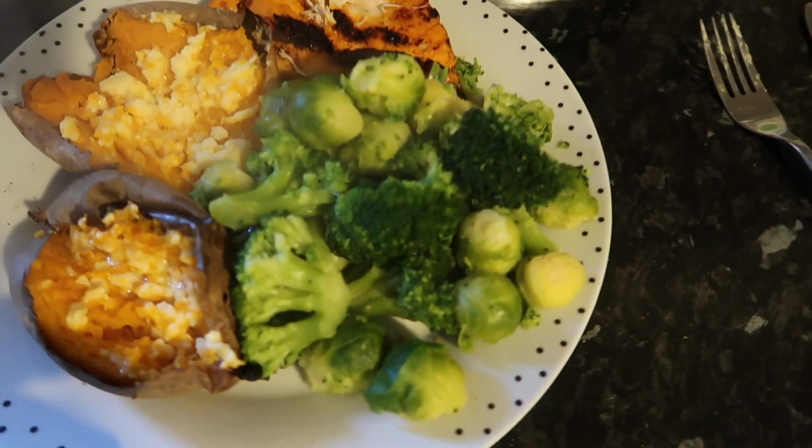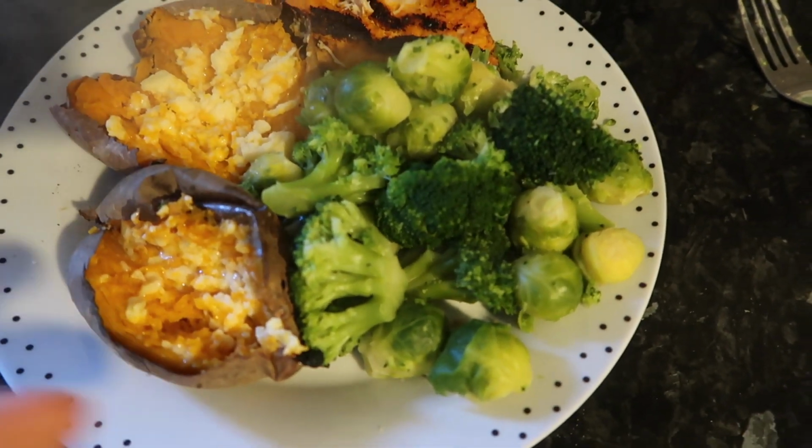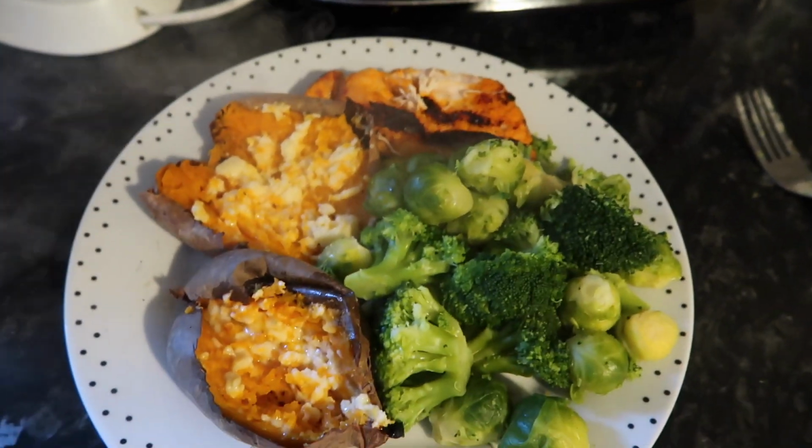So yeah, I've got some sprouts and broccoli as green veg. I don't track these because there's not many calories in them, and they're just good for you anyway, for what it's worth. You may as well just have them. And I got a chicken breast there, which is quite a small breast. It's not very useful, small breasts.